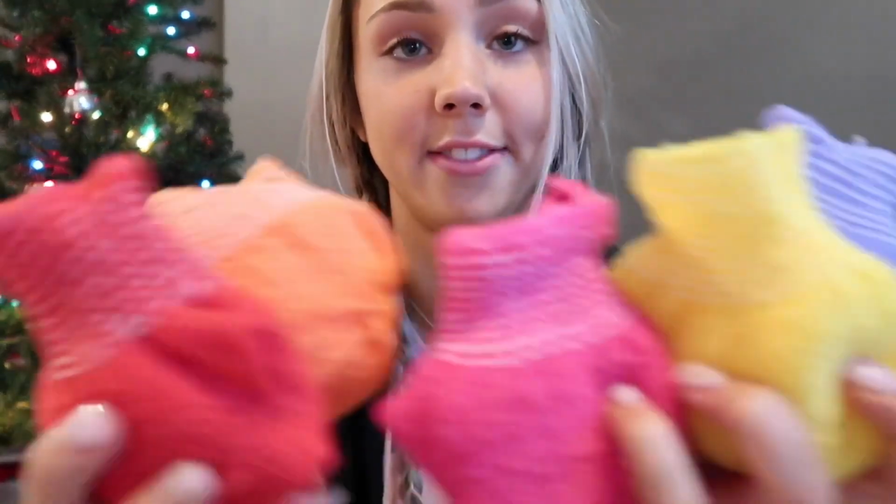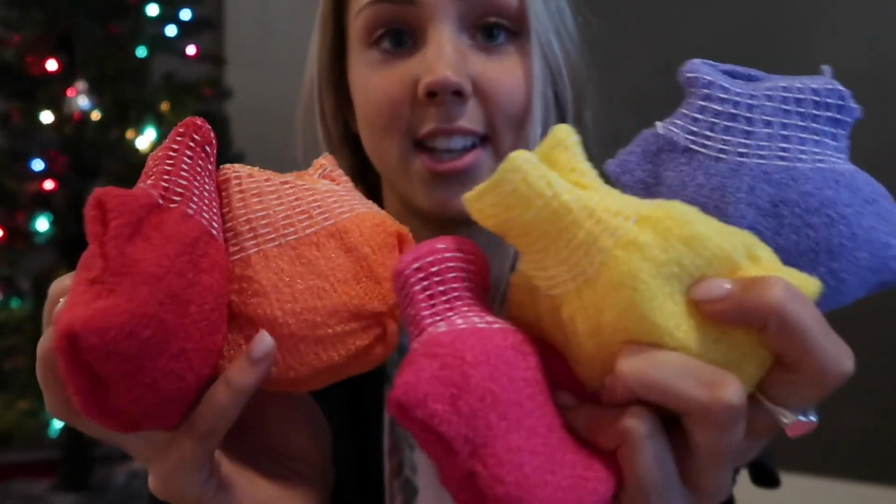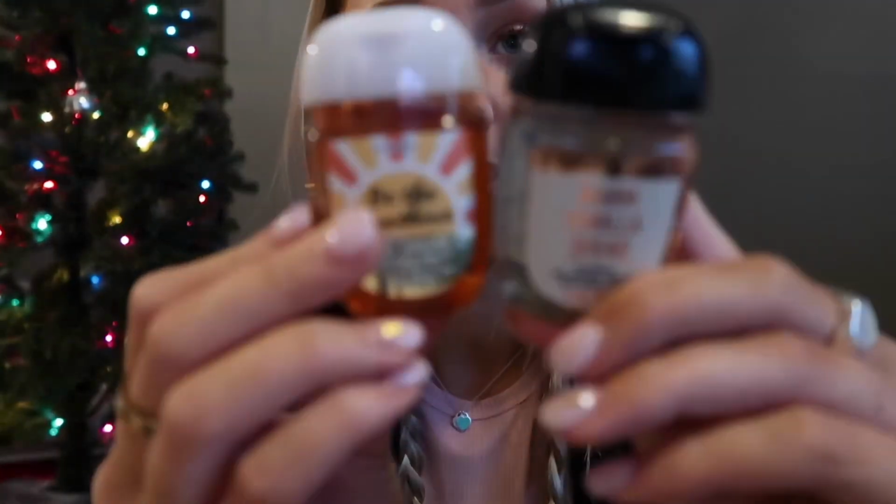Then, I really love getting spray tans. I am a spray tan addict. I got all of these exfoliating gloves for when I'm scrubbing off my tan before I get a new one, and I am so excited about them because I always lose my gloves, and now that will not be an issue.